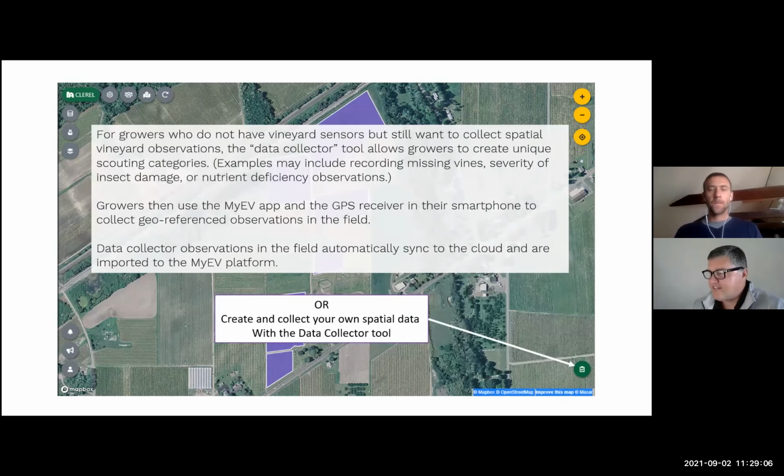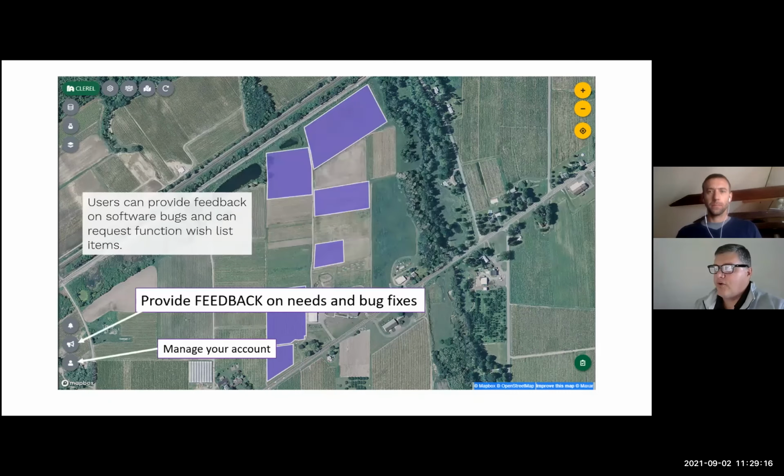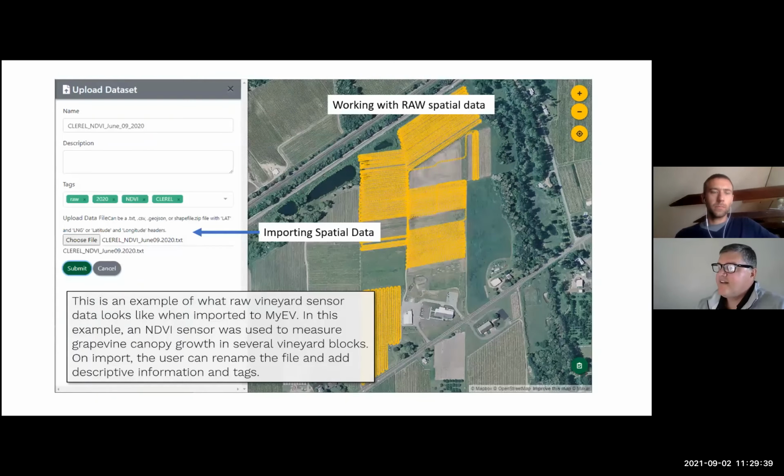Again, if you don't have sensors and you want to use the data collector tool, and I think Nick will give an example of this, there's a little clipboard in the corner. You click on that and it allows you to build your own data collector tool that you can take to the field and collect data. There's some housekeeping things like we're always running into bug fixes or people start using it and they say, hey, we really want this function. This would be cool. You can provide feedback to myself and Nick, and we can try to address those needs.